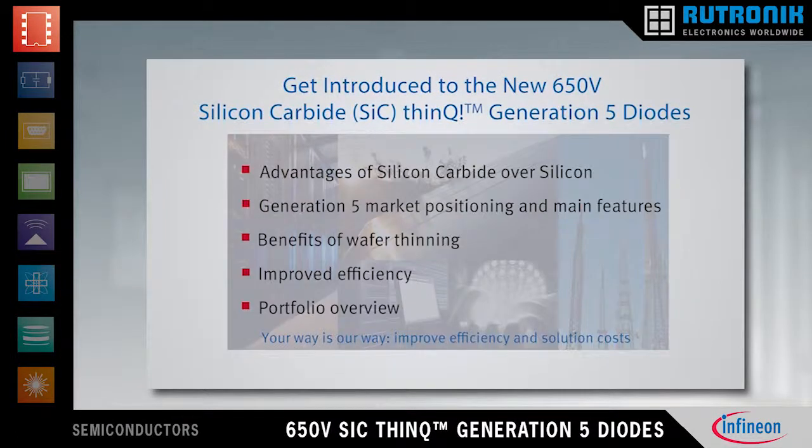Welcome to the Infineon webinar introducing our latest generation of thinQ silicon carbide diodes, the 650 volt generation 5. This presentation will start with a brief description of the major benefits of silicon carbide versus silicon diodes. In the second part, the 650 volt generation 5 main features will be presented, together with a clear view of its positioning with respect to thinQ families of diodes already available on the market.